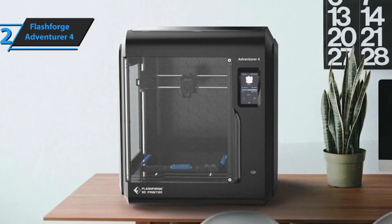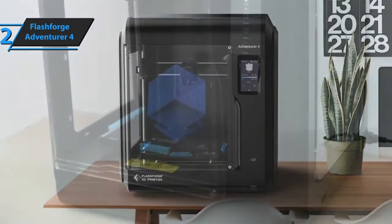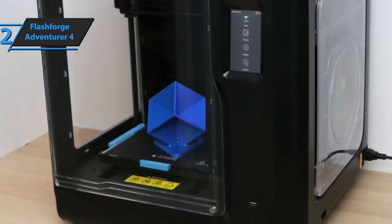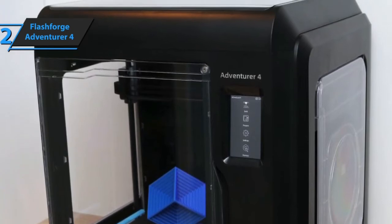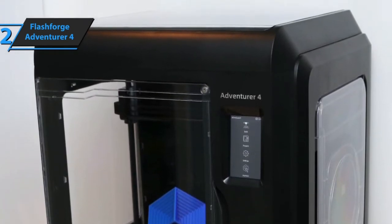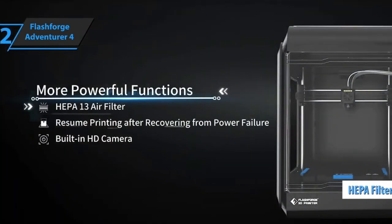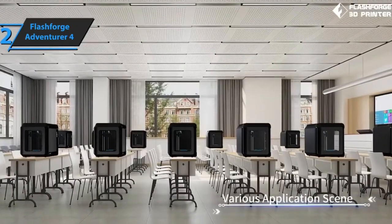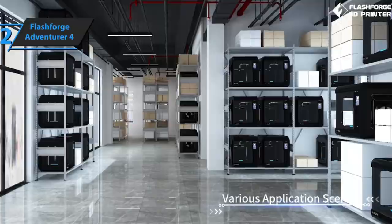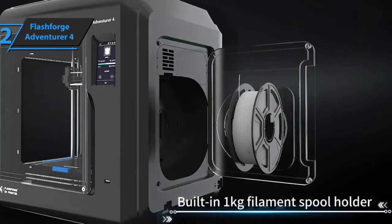Inside the box, you'll find the usual packaging of spare parts, hex keys, and scrapers that you get in the 3D printer box, with the happy addition of 1 kilogram of PLA filament to begin with. The Adventurer 4 also comes with HEPA filters inside the toxic gas removal unit produced by some plastics. This is especially useful when your 3D printer is at home or school, rather than in a large, well-ventilated workshop.